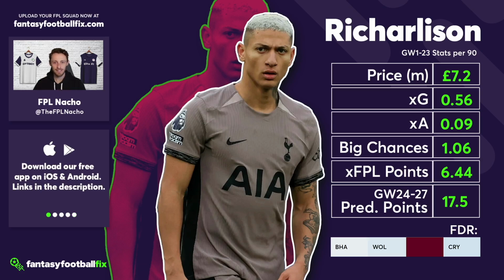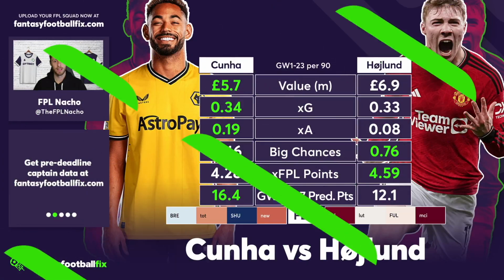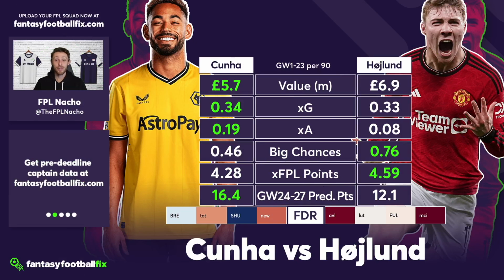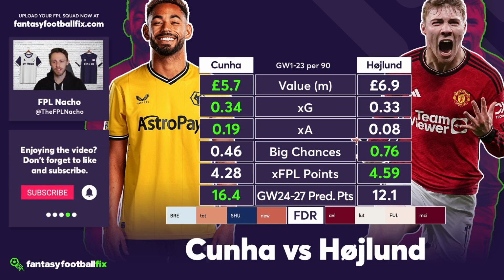Now, next up, I want to take a look at some differential forwards that are catching the eye recently that could be really nice enablers in that blank game week 26. So those 2 players are going to be another hat-trick hero in Wolves' Cunha and the 4-man at Man United, Rasmus Højlund. Now, first up, I want to take a look at Cunha because Wolves are in fantastic form right now and Cunha has been amazing FPL value, but not really been that popular in and amongst the community.